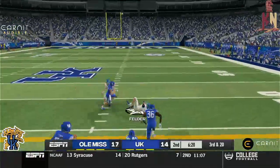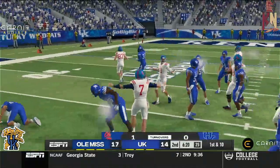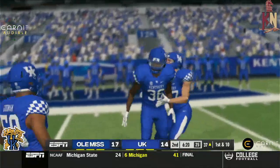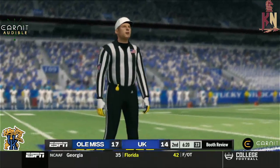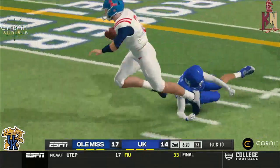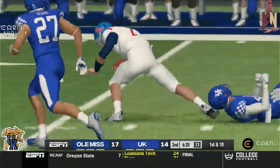He's out to the 30. He lost the ball. Scooped up by the defense. And the booth is going to take a few looks at this to see whether or not the ball came out before he was down. They're going to review this fumble, and I've got to tell you, I think he was down before the ball popped loose. I don't know about this one, Brad.